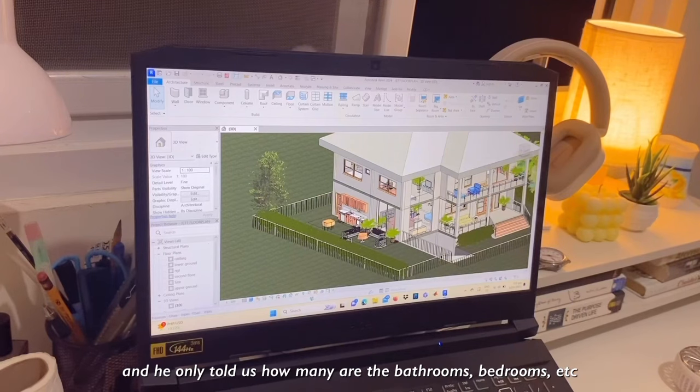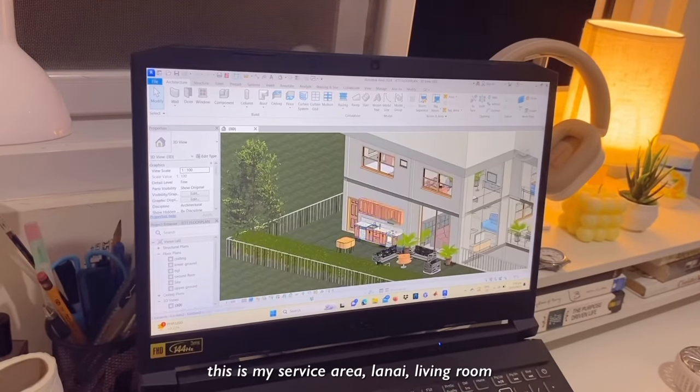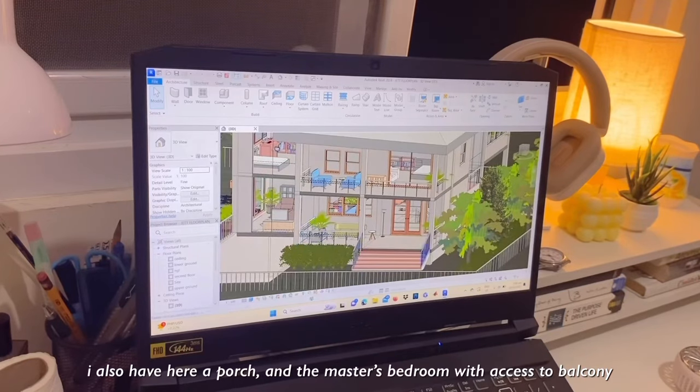Down and binigay niya lang sa amin kung ilan yung bathroom, ilan yung rooms, ganun, and kami yung nag-design. May service area, lanai, tapos ito yung living room, tapos mayroong dalawang bedroom sa taas, tapos meron silang common CR. Meron akong porch, ito naman yung master's bedroom na may access sa balcony.